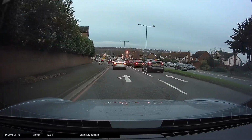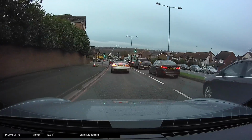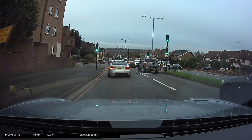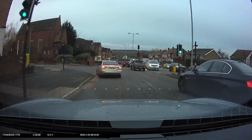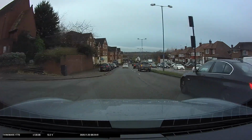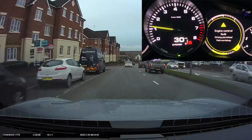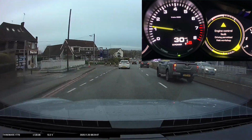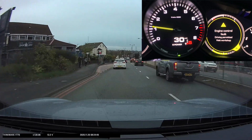This has happened to a lot of people, and it's going to be a problem if you have a hybrid. So it's been driving in electric mode. It's kind of cold outside, and I'm going to speed up to 30 miles per hour. The motor turns on, and it's going to throw this engine code. So engine fault, and you can't get rid of it. You have to take it to the dealer, and it's saying that you can drive right now, but visit a workshop. This is really annoying.